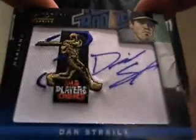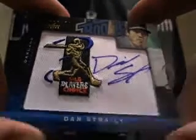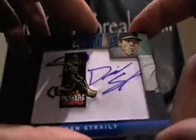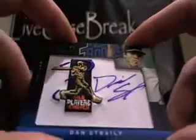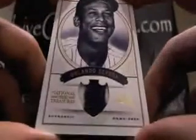Next card, Oakland A's MLB Player's Choice auto of Dan Straley. Dan Straley, young pitcher for the A's. A's were purchased by Jose. That is 95 of 99. Dan Straley on card, 5 of 99.